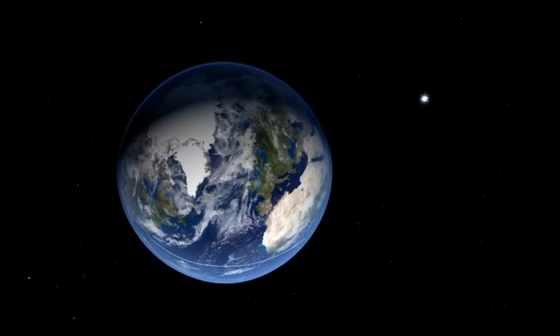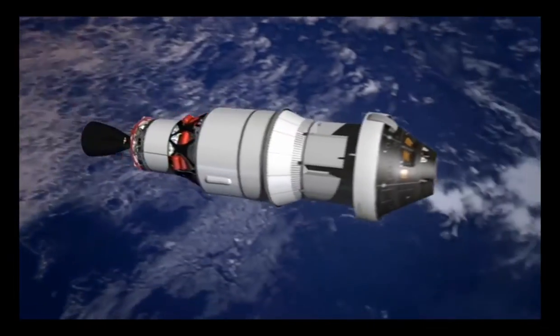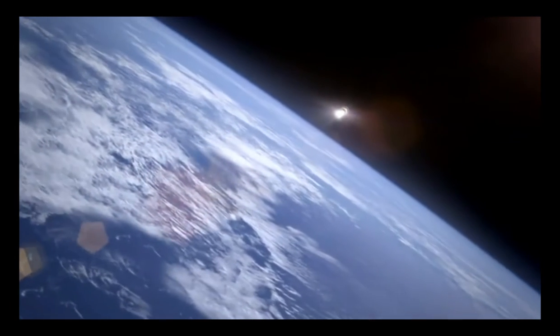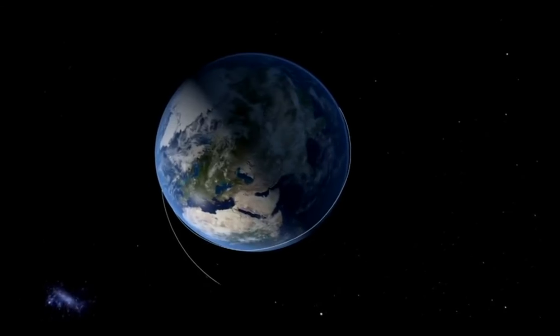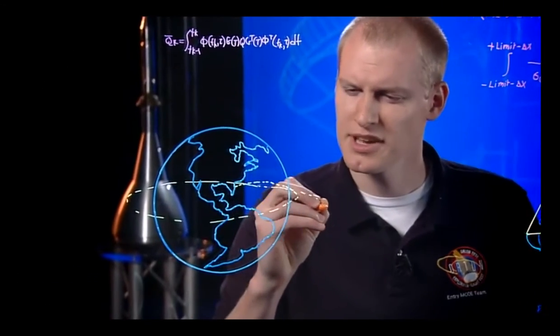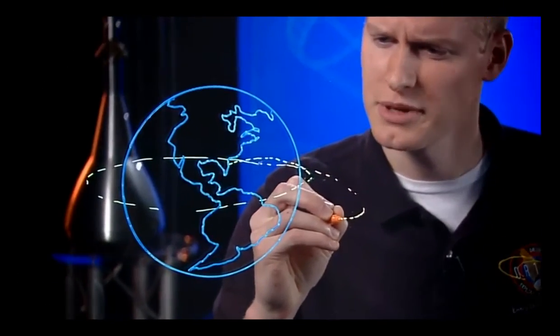Imagine you are traveling with Orion as the flight test continues. One orbit completed. Time to go. The upper stage of the rocket fires again. Like the setup for a roller coaster ride, this is the big climb we've been waiting for. We are headed 3,600 miles above Earth. 15 times higher from the planet than the International Space Station.